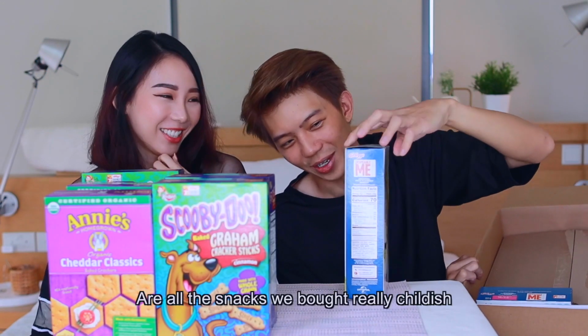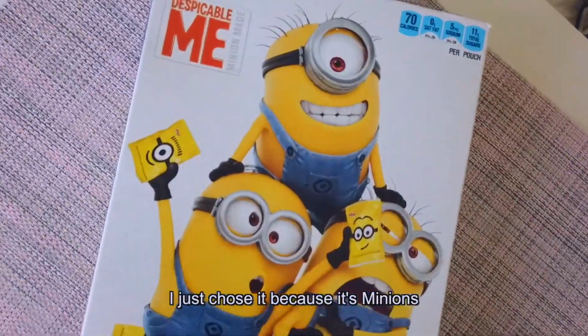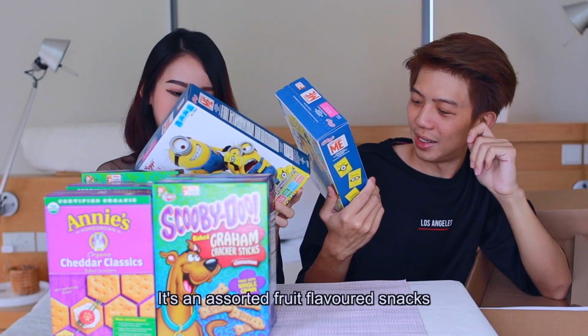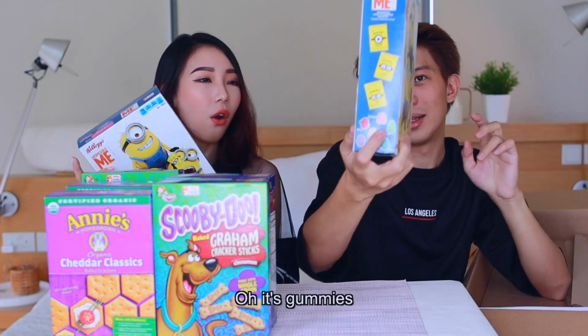Is that all we got? So we also got this Minions thing. Actually, I don't even know what it is. I just chose it because it was Minions. And we had to buy how many? Two or three? Two. It's very heavy. It's assorted fruit flavored snacks. I believe it's candies. It's gummy.